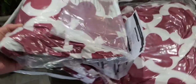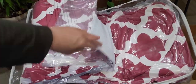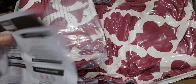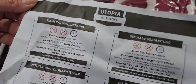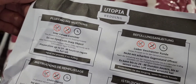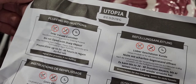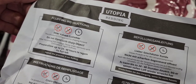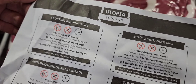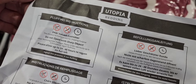why is this so thin? Wait, let's check this out. Look at this. That's a little flimsy, no? It comes with instructions. Are you kidding me? All right. Dear valued customer. This product is compressed for shipping purpose. Do not open with sharp object. After removing from package, please shake vigorously up to 5 minutes to regain fluffiness. Please allow up to 24 to 48 hours to regain its full loft.